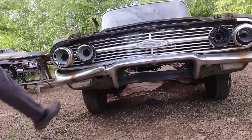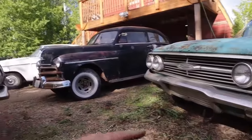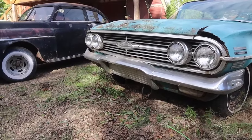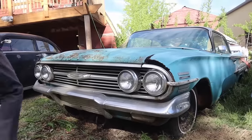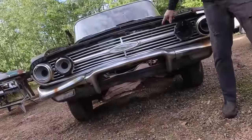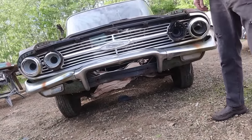Well, there's no point in getting too precious, although it's a 3-piece bumper, so that corner might be worth saving. This one's pretty good, though. The chrome's not great. It's pretty tarnished, but for the kind of cars I'm building, that's a pretty good bumper. Oh, you got this nice piece of trim here. Yeah, that'll straighten up for sure. And this one, that's all missing. Well, this car has been in a minor accident at the front there.